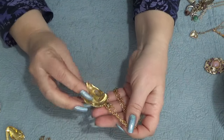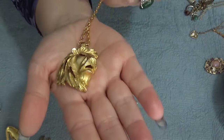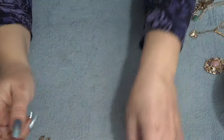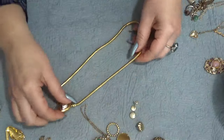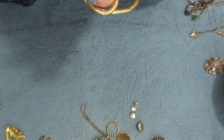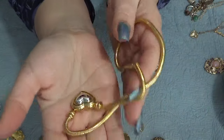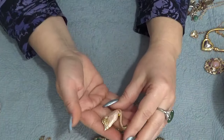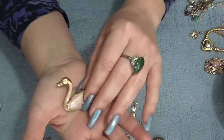Oh, this is beautiful also. This one is a lion. This is very beautiful, you guys. I like this one a lot. Okay. This one is a necklace, and it looks in very good condition. And I see something here in the back. Joan Rivers. Oh, this is very beautiful, you guys. In the back too. This one is a swan, a brooch. Very pretty.